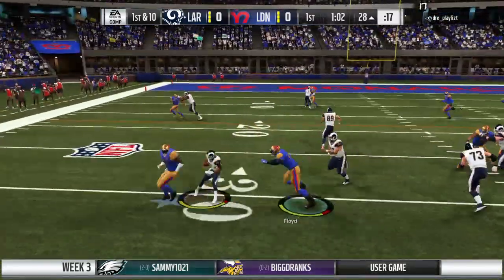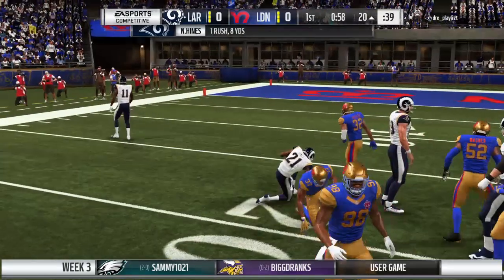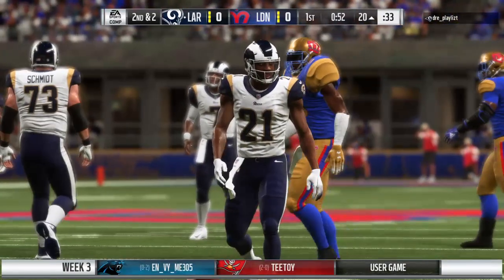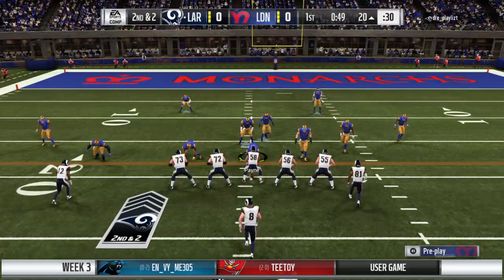Nyheim Hines, his 1st carry. Just what you want on a 1st down run. Call it 8 yards, and it's 2nd and 2. The success there, Charles, coming on the outside of the field, the ground game. Curious to see if that continues as we progress.